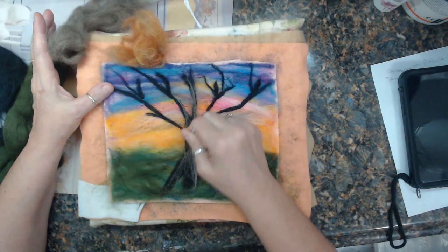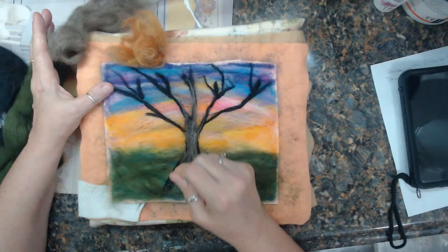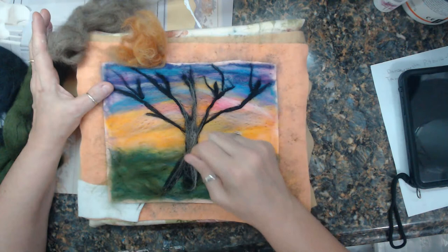So I kind of like the bubble wrap. I think it's the easiest and the most inexpensive way to do it. And I'm all about the frugal. I am all about frugalness.